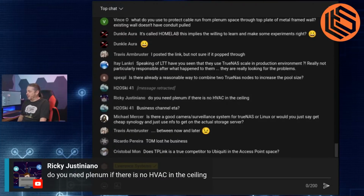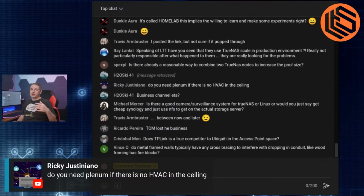Do you need plenum if there is no HVAC in the ceiling? That is going to depend on the code. It's ultimately up to them. Do you need it? No. Is there some inspector that tells you that you do? Quite possibly.